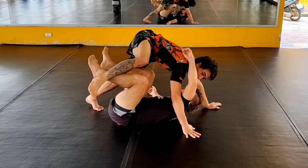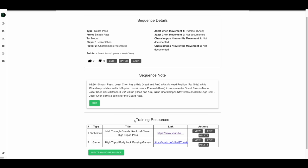Jozef has a unique style of passing people's butterfly guards. It's a combination of tripod passing and float passing. Now Jozef talks about some different leg pummels that he likes to do in this YouTube video here. And guess where you can find that? In the training resources. But you can see this isn't the only training resource associated with this sequence.